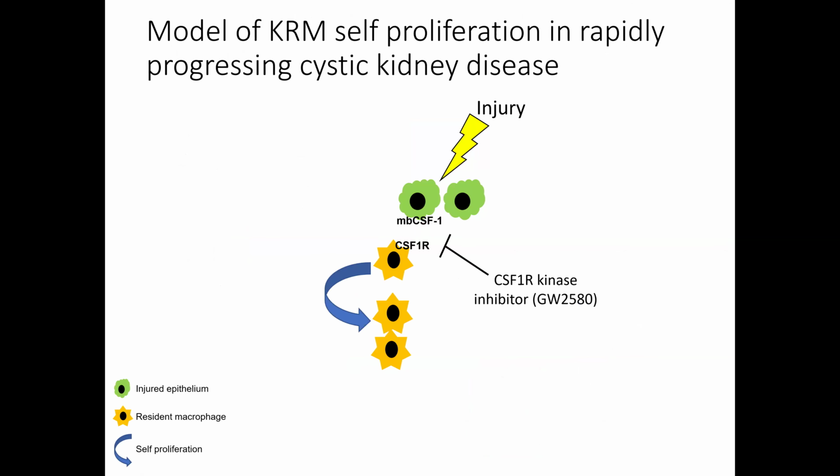So next up, we want to test, well, what's the functional importance of this cell type? So in a significant amount of data that I'm not going to be showing you today, we mechanistically showed that following injury in the rapidly progressing model, they upregulate the membrane-bound form of CSF1, which binds to the CSF1 receptor on the resident macrophage, drives their self-proliferation and the accumulation of dedifferentiated kidney resident macrophages. So in order to target the signaling axis in cystic kidney disease, we use this GW2580 compound, which specifically inhibits and blocks CSF1R kinase signaling in those kidney resident macrophages.